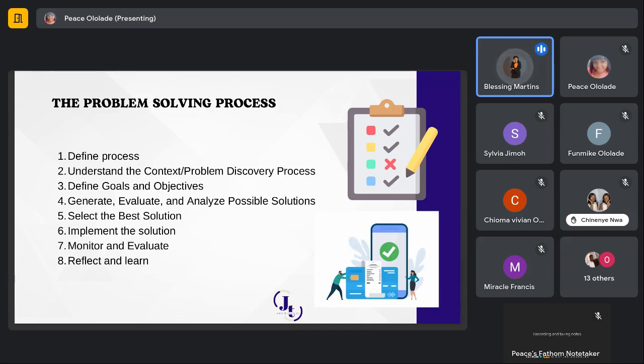And for us to be able to do that, we will have to set SMART goals. Who can tell me when we talk about SMART goals, what do we mean by SMART? Who wants to tell me about that? No, Jimo, I don't want you again. Okay, Chinaya, go ahead.